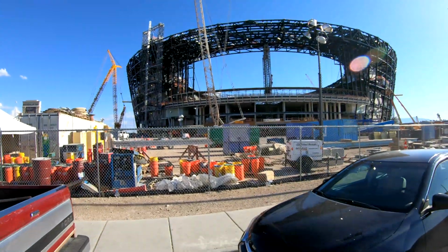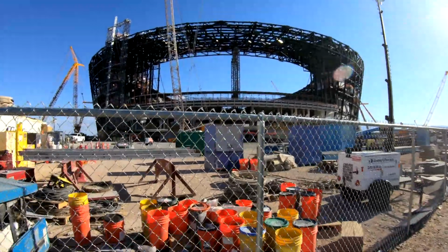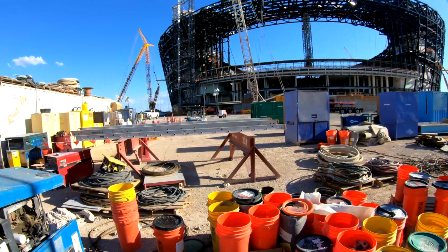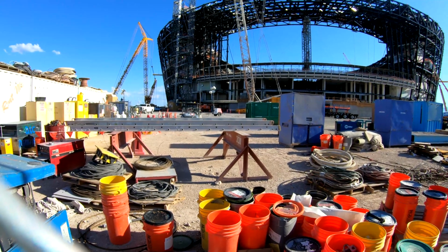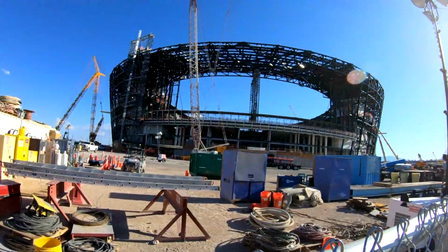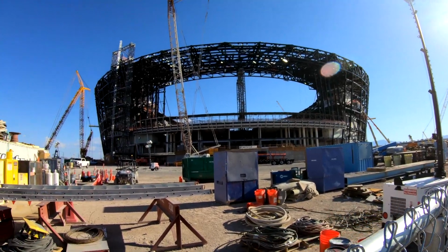The front gates are taking shape here. Presumably, when I say front gates, I'm speaking about that area right on the bottom part there, if you can see that. It's got one little run of aluminum there. Of course, we do have the giant opening right there. I'll show you guys how circular this is.